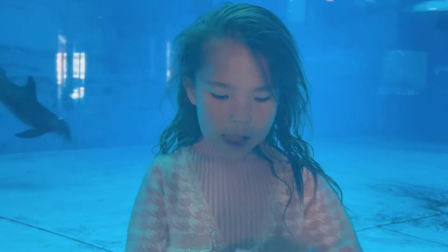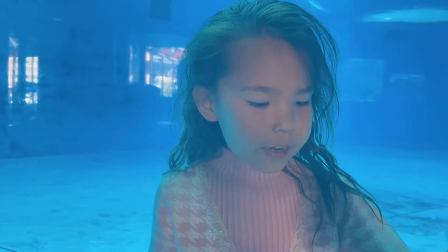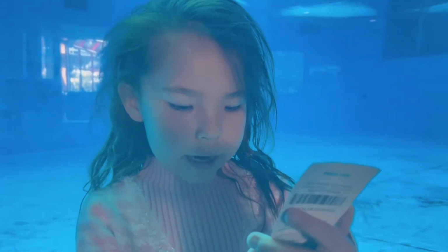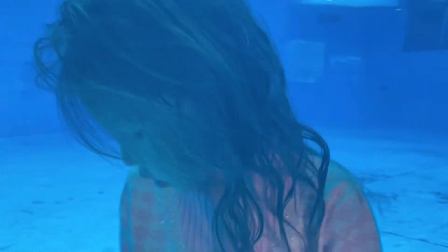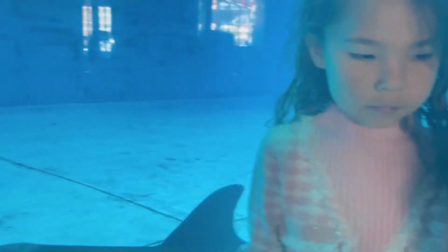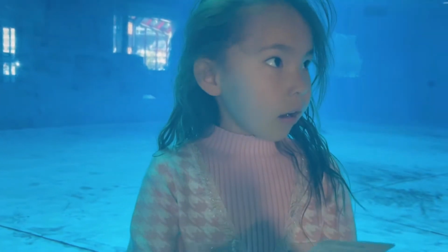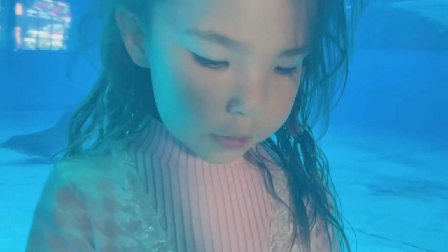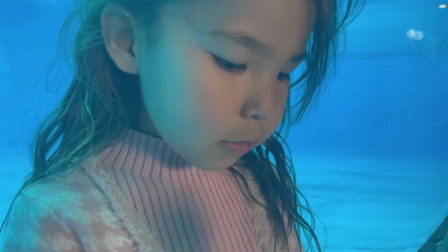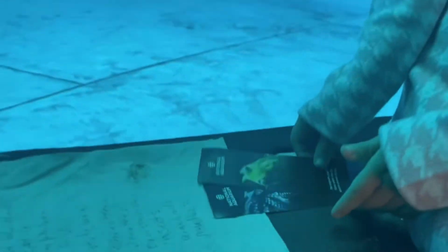Okay, so I have two fun facts. The first fun fact is about the giant Pacific octopus, and it has 3 hearts. Wow. And the longhorn cowfish blows water into the sand to uncover its prey. Wow, that's so cool.